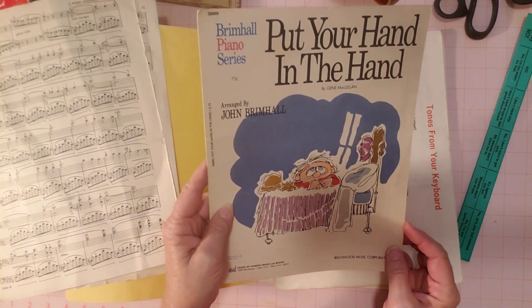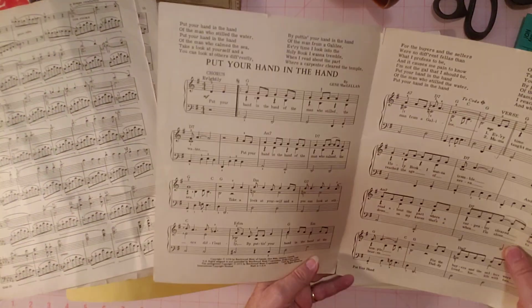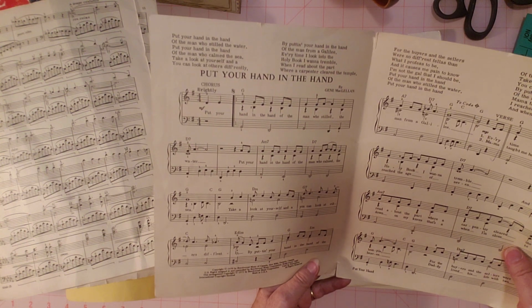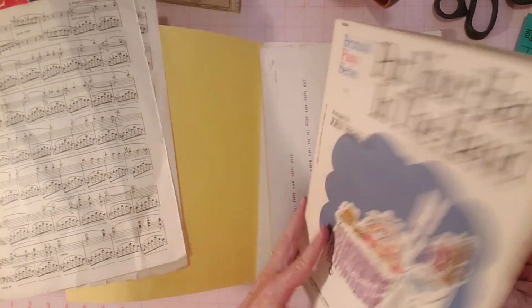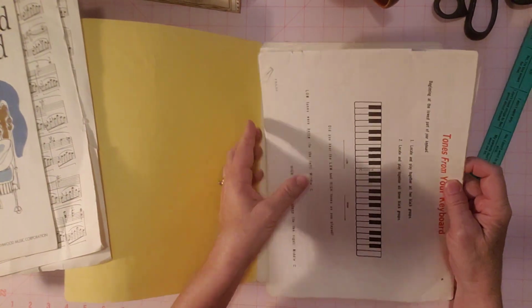That's cute. Put your hand in the hand. That's a good 1970s song for sure. Oh, that is awesome. That's just so 70s, right? That song right there. So 70s.